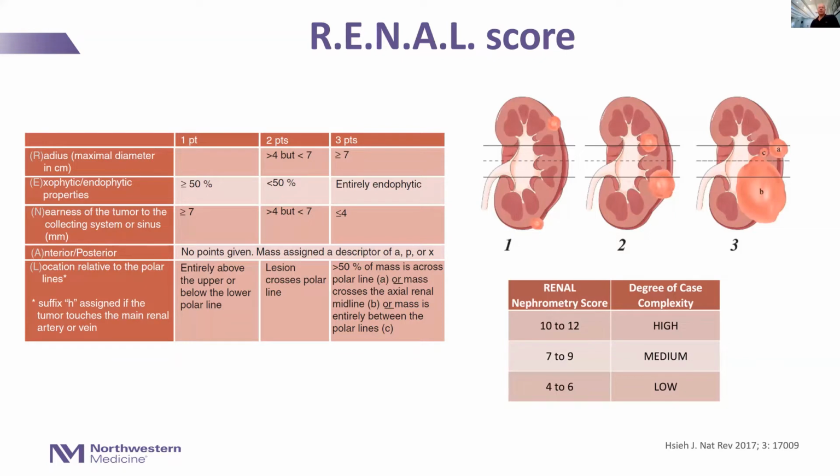Anterior, posterior is just a description. Obviously, if you're doing a transabdominal approach for partial nephrectomy, the posterior masses tend to be more difficult. And then it looks at location relative to the polar lines. Those that are entirely in the upper or lower pole get a lower score. Those that cross the polar line get 2 points, and those that are sitting entirely between the polar lines or across the mid-polar line get 3 points.